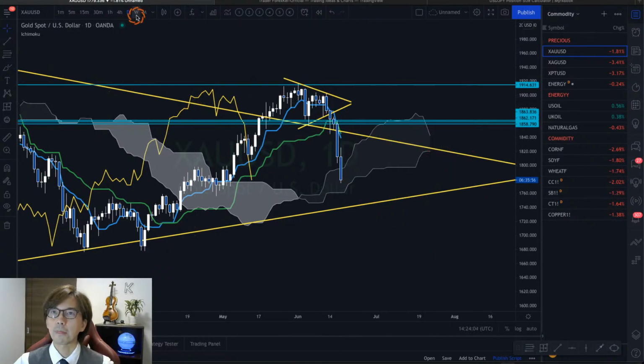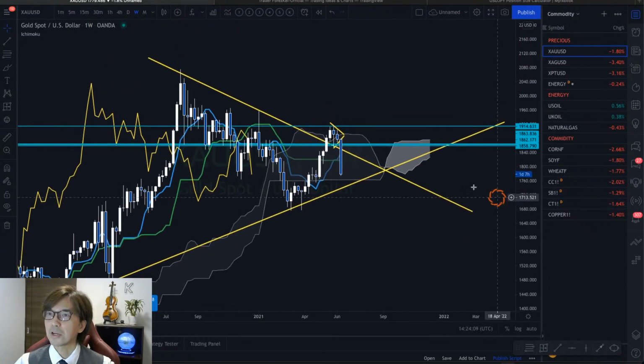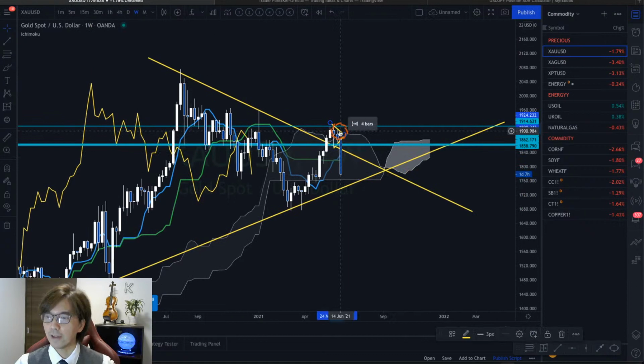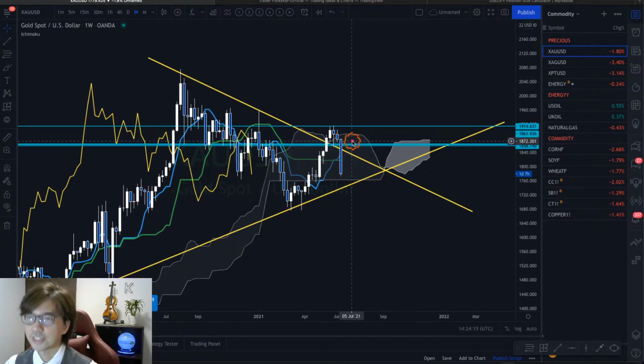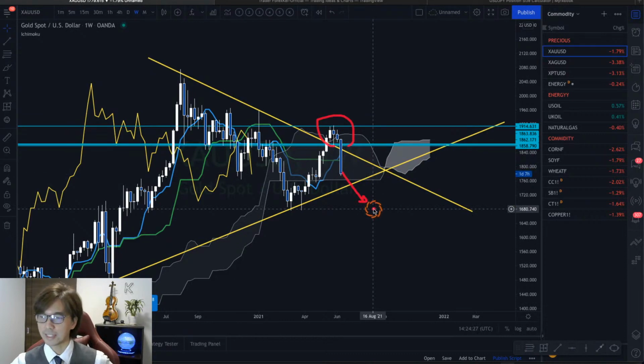So yeah, let me check the weekly chart as well. Because on the weekly chart, it was in the P wave. So there was a little bit of overshoot of the P wave, and now it's going down within the P wave again, back into the P wave. So it can be broken downwards in the P wave this way too on the weekly basis.